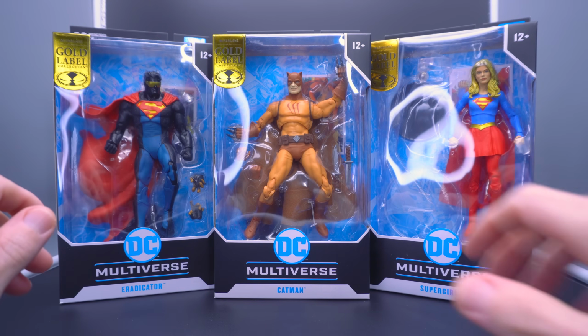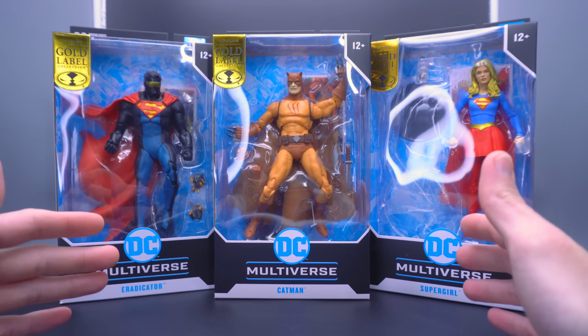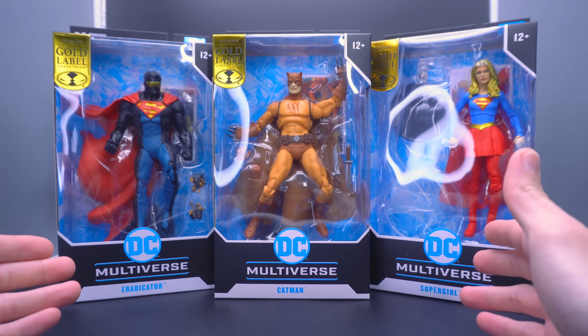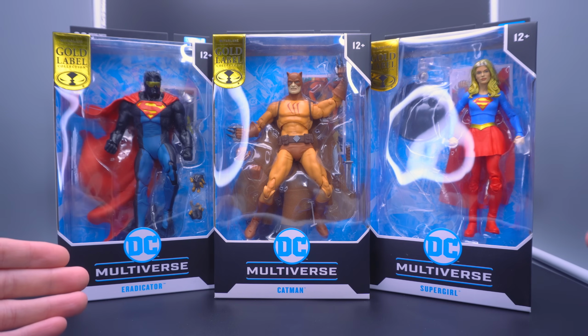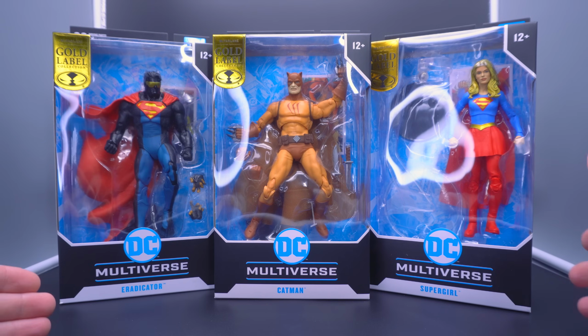And sometimes McFarlane would even choose whether or not they want to keep some of these exclusive. They're kind of self-explanatory. Sometimes they'll say that Supergirl will be available at your nearest Target retailer. Okay, pretty straightforward. It's a Target exclusive.